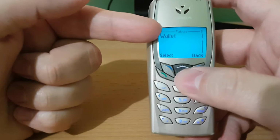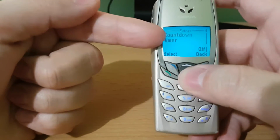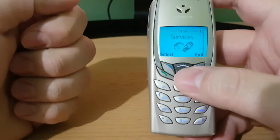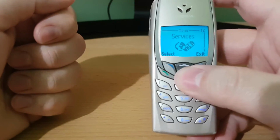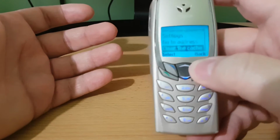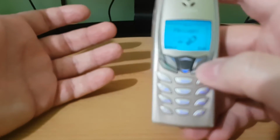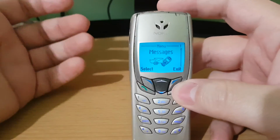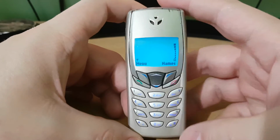In extras, as you can see, it has the voice recorder, wallet. I never used this function, but I know a lot of people that used it. Voice commands, countdown timer, and stopwatch. Services. You could go to internet. As you can see, you can access every web page that was available at that time, but I didn't use it because I didn't have internet service on my SIM card at that time. Sorry about the autofocus. I don't know why it doesn't focus sometimes.